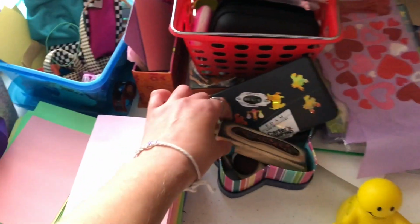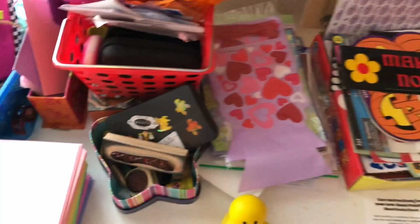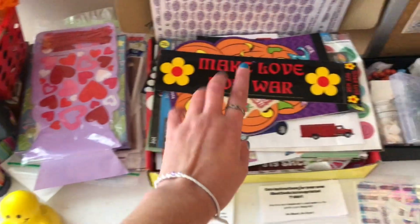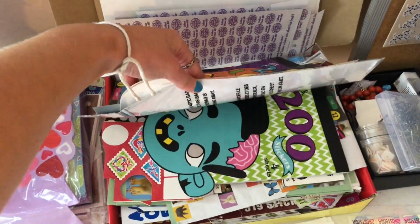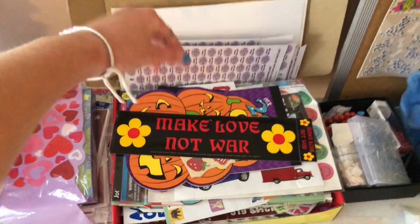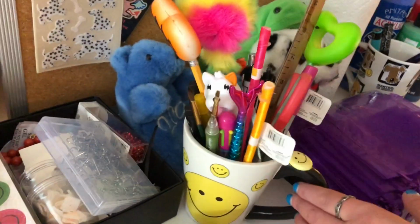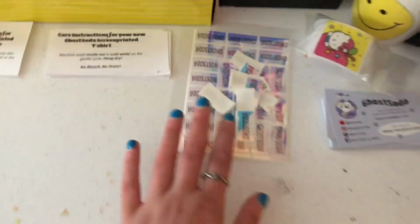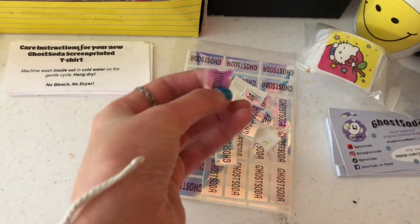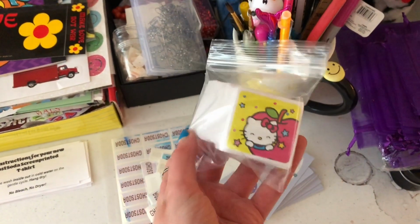Here is where I keep my stamps. I put stamps on all of my envelopes after I write them. Here is my goodie bags. Here is my pack of stickers. I have a bunch of freaking stickers in here. I put stickers in orders all the time. And then here we have my little pen holder. It is this smiley face mug that I thrifted. It has all my pens and markers and some scissors in it. Here are my Ghostsoda stickers that I put in all my goodie bags. Here is my business card. Here is a stack of Hello Kitty stickers that I also put in all the goodie bags.